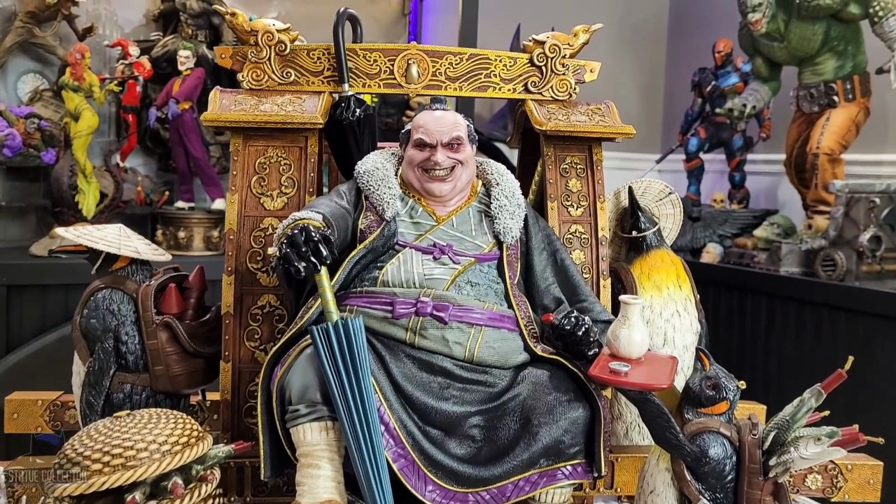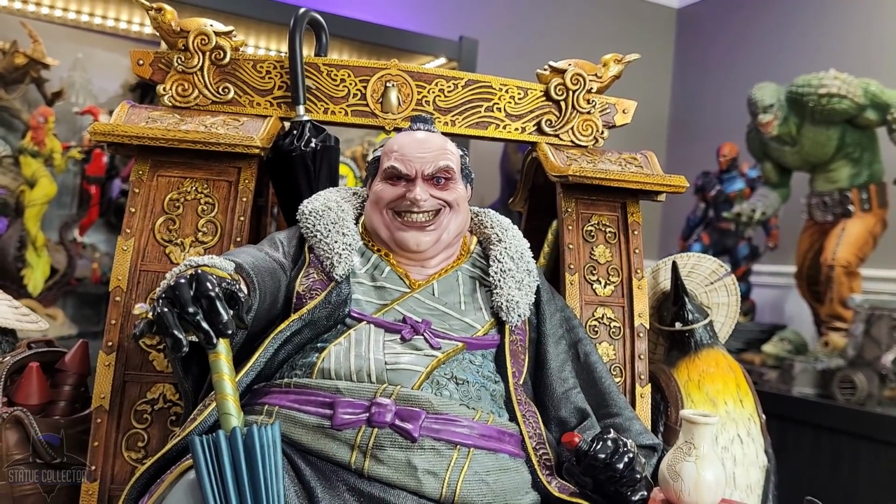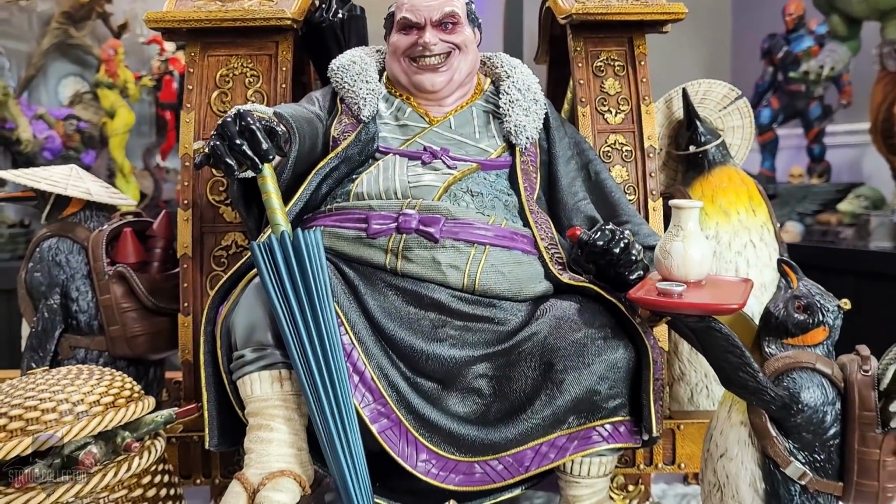All right, guys, so this is the look that I love. I'm going to start with it and end with it here. I absolutely love this head sculpt. I think it's really well done. I love the umbrella in his hand. I love the katana blade.